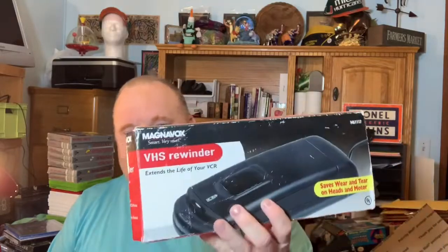This is a Magnavox. This is actually new old stock. It's still sealed up in the box, and I did pull it out and look at it, and it's new old stock. That went out for $38. If you see those around, some of them may still have some value.